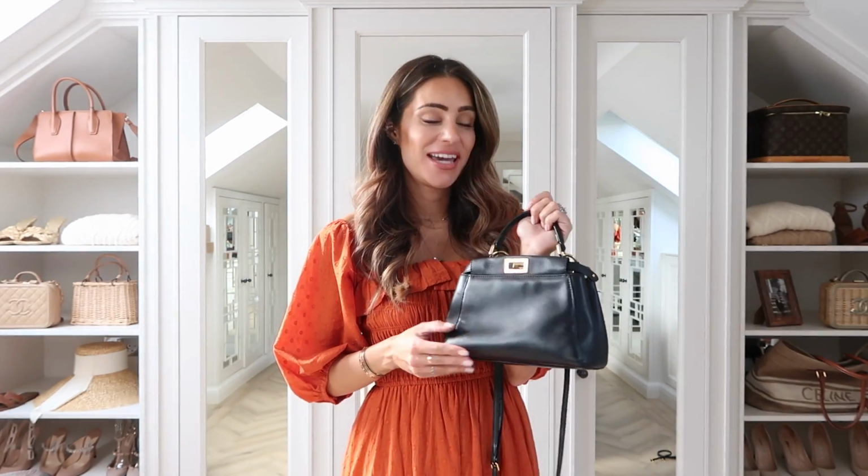Next up I have my favorite Fendi Peekaboo. This is the one that I purchased secondhand.